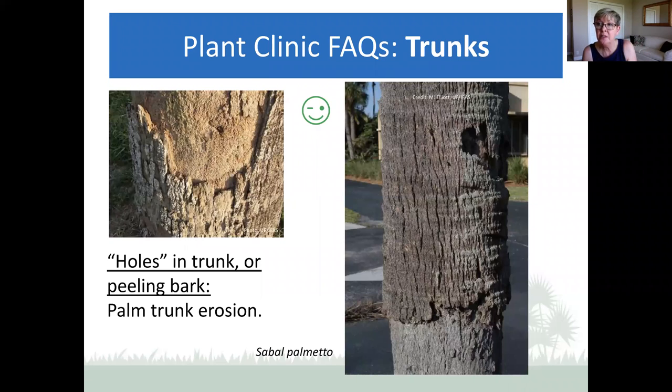We did have a case come into the plant clinic several years ago where we saw holes kind of like the ones you see on the right there. They were all on one side of the trunk, all within a certain 3 or 4 feet of each other. We asked, and finally discovered that this palm was planted on a golf green, and the side that was facing the green is where all the holes were. You can put 2 and 2 together there, obviously.